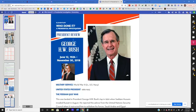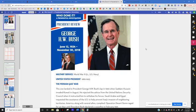This is the president review. These are one of the pages that you would give your students before they start analyzing the primary sources. There's a page for President George H.W. Bush, one for Lincoln, and one for George Washington.